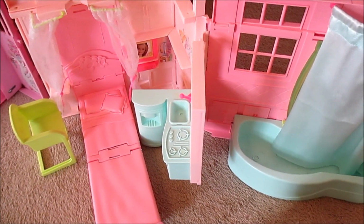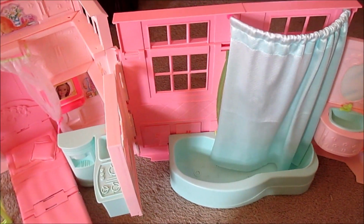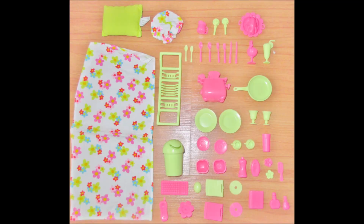And it's so simple but well designed. You have to give Mattel props for coming up with clever ways of keeping things compact and convertible. This house is so beautiful. It really reminds me of the Fold and Fun house from the 90s, but it has a smoothie bar. And these accessories are the most fun colors, bright pink and green. It came with really awesome things like a mouse pad and a trash can and a phone and all kinds of dishes, as well as this awesome toaster that's probably my favorite I own.